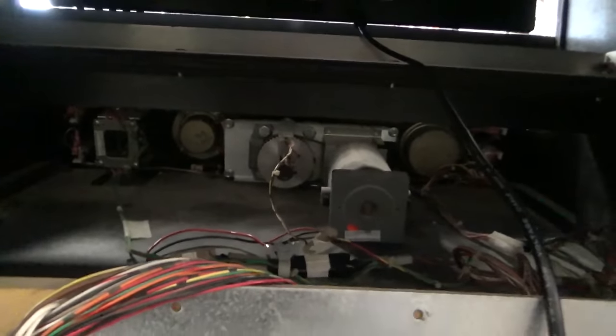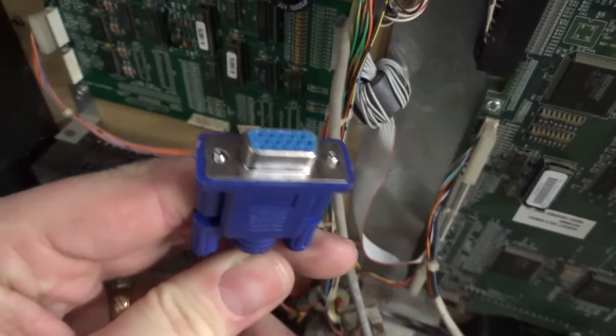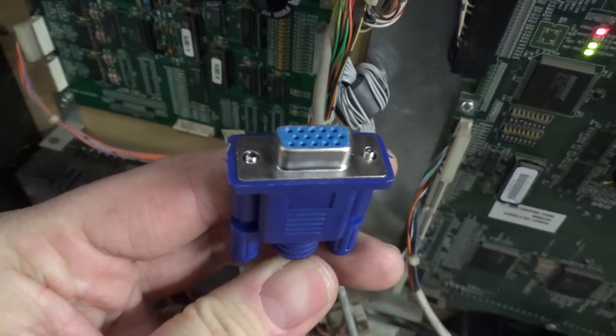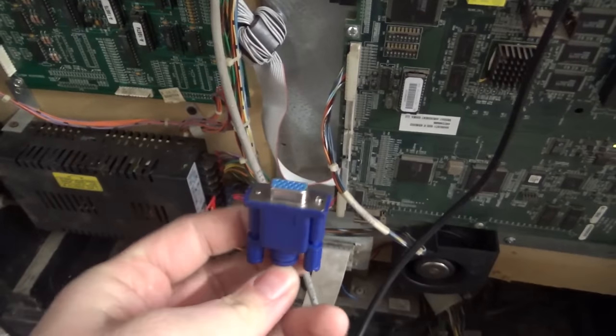I'm just gonna go get a regular VGA cable because that one has this style on this end. I need that other style on both ends. All right, I'm gonna go get another VGA cable and see what I can do with that.